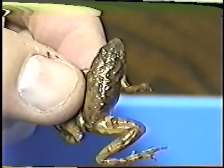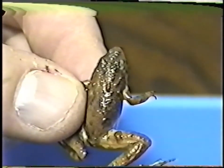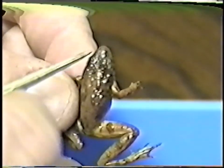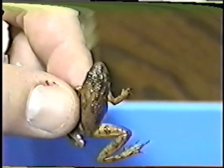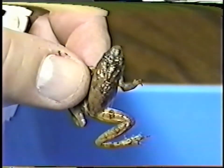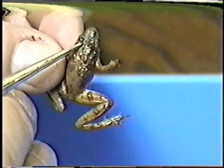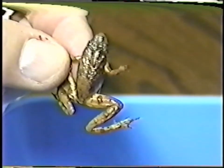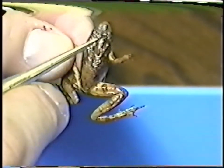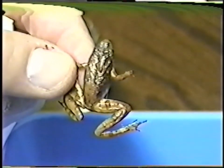The first tree frog that we'll look at is called Blanchard's cricket frog. Cricket frogs can be identified by a dark triangle between the eyes, and the triangle points backwards. It's difficult to see on a preserved specimen, oftentimes difficult to see on a live specimen. Another key characteristic about this small tree frog is the fact that its back has some distinctive warts. We don't see that on most of the other small tree frogs.